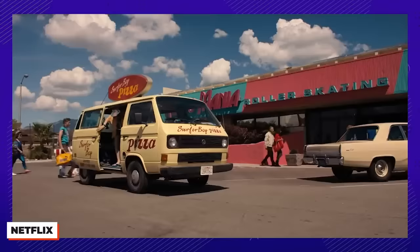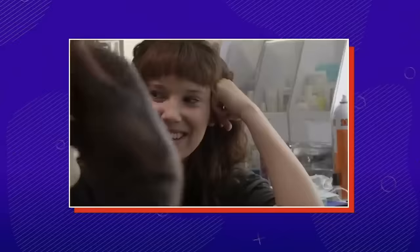Number 1. The best sets are the ones you can goof around on. Honestly, this week at the roller rink has been a blast. The Rinkomania was shot in the Roller King in Albuquerque, New Mexico. Every day at lunch, Millie connects her phone and we just skate around the rink. Does anyone else think those safety mats just look kind of uncomfortable?